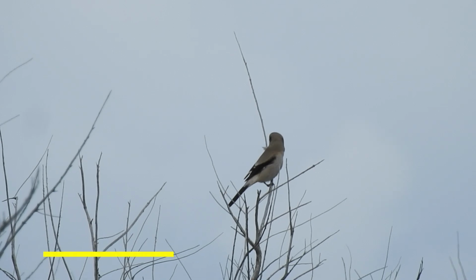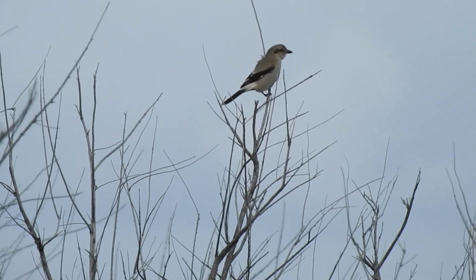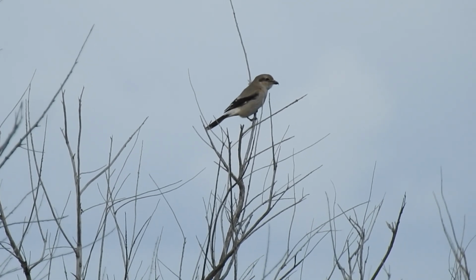All right, so I just got better footage of that northern shrike. Such a cool bird. I've only filmed this bird once before ever, and that was last winter, like in January, February-ish, up in the mountains. And this northern shrike has just given us great views. So got that bird on camera again.